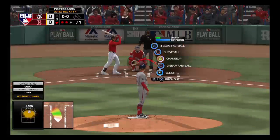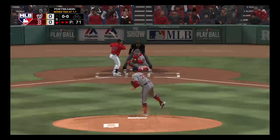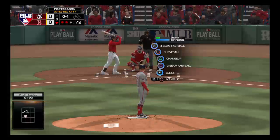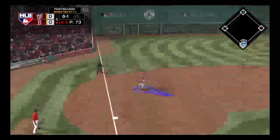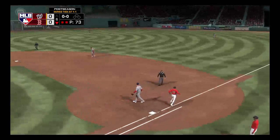Left fielder, the left-handed hitting Andrew Benintendi stands in. He's 0 for 2 thus far in this one. And this pitch is taken on the inner half for strike 1. Bases are empty here with 2 men out. Swing and a ground ball to third. Throw to first in plenty of time, and the side is retired.